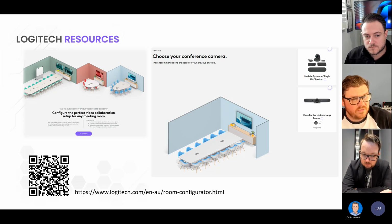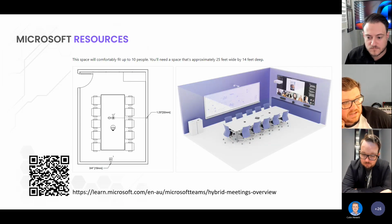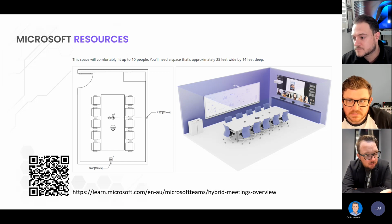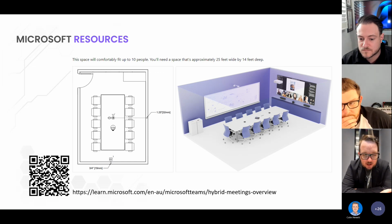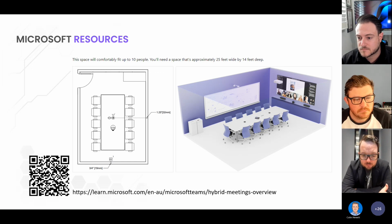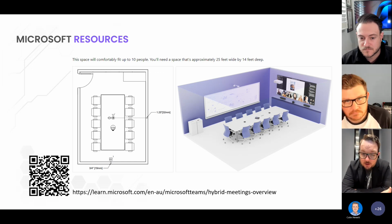On the other side of that, Microsoft have a fantastic set of resources as well. So again, please scan this QR code and check it out, and have a look at what they have over there. We've got a series of meeting rooms that are a cookie cutter approach to what we would almost templatize for a meeting space, and it covers everything from different device vendors. But you'll see the Logitech range of devices on there, and how they slot into different shapes and sizes of meeting rooms.